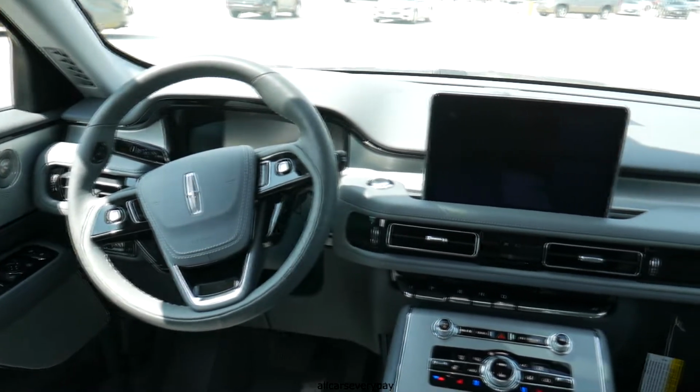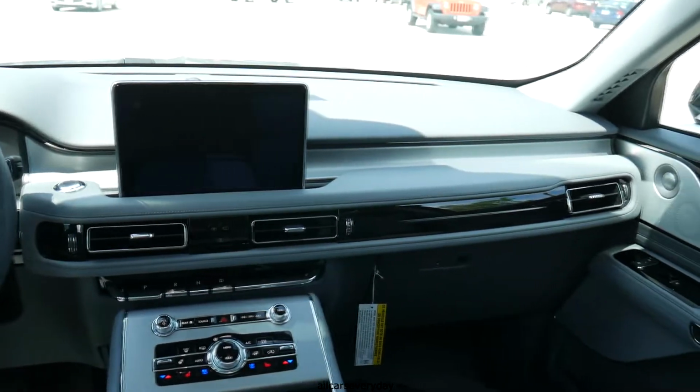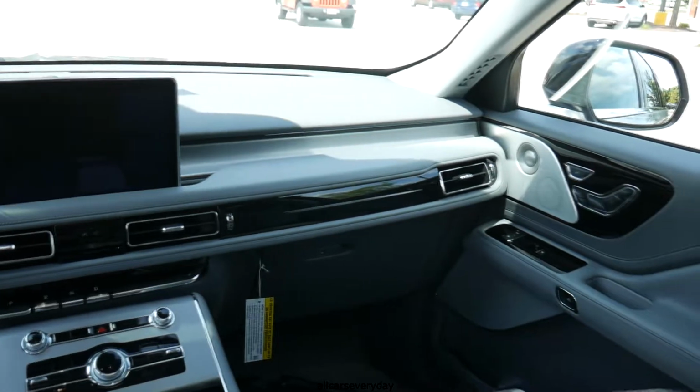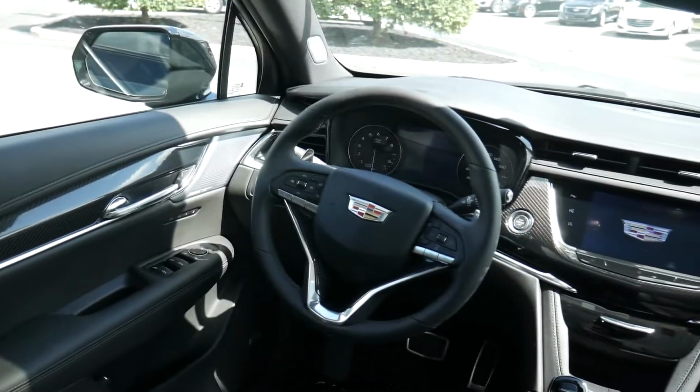Usually, I'm not a fan of the standalone screen in the dashboard, like in Mercedes vehicles primarily. But in the Aviator, it seems to work better, maybe because it's sunken below the absolute highest level on the dashboard. The Cadillac comes in second.